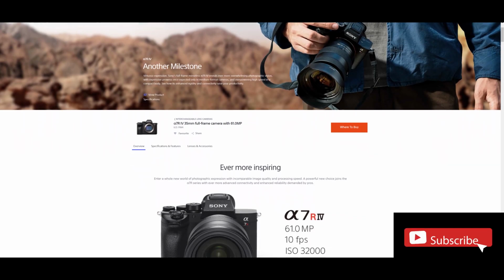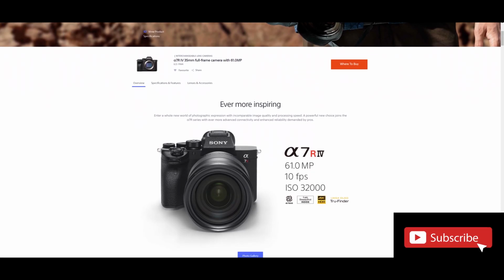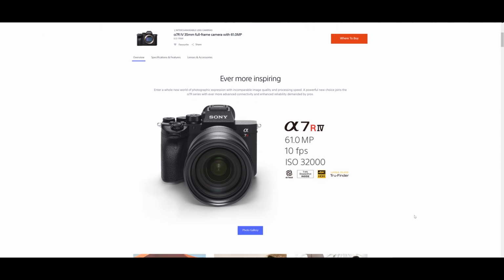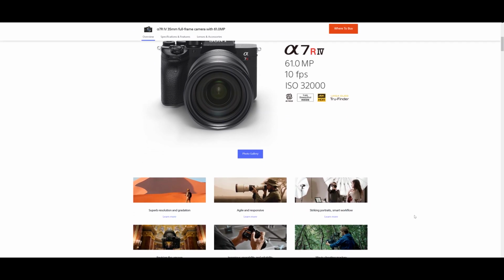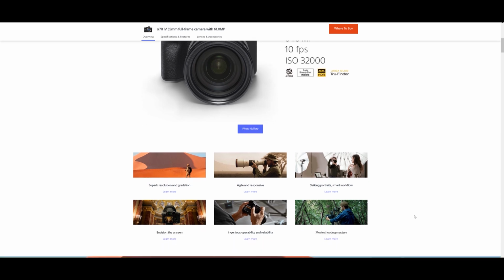So there we have it, the announcement is done. We are seeing the Sony A7R4 in all its glory. What do you think about that? Well, world's first 35mm full frame 61 megapixel image sensor.